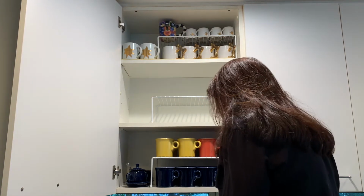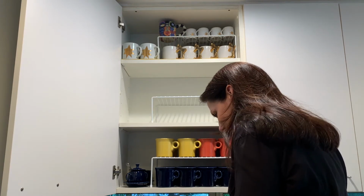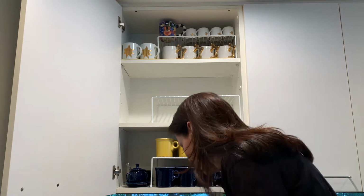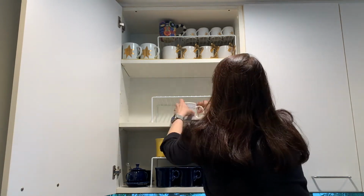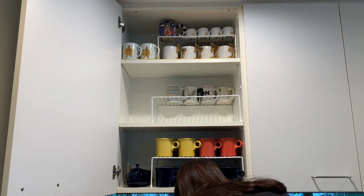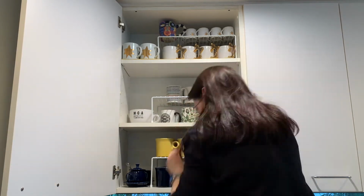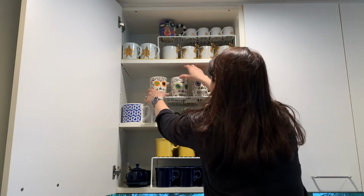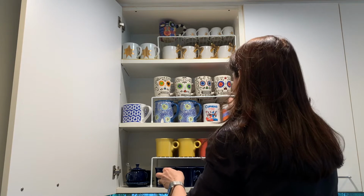All right, so the next level is going to be all of our sentimental cups and meaningful cups with my big cups in front that I like to use every day. So I'm going to put the ones that are super sentimental that I don't think we'll use very often towards the back. There, I think it's done.